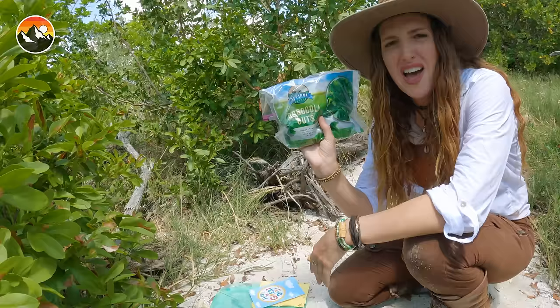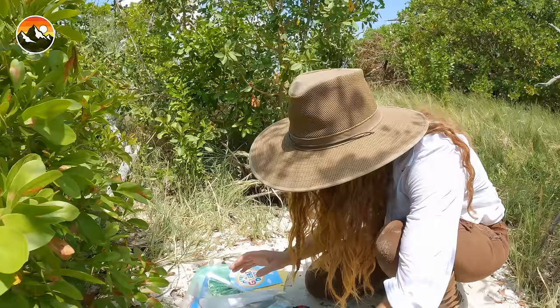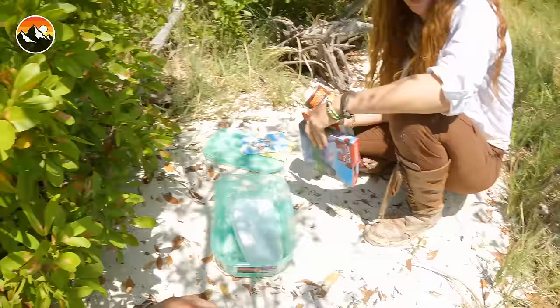Hot broccoli. This, I'm assuming, was frozen at one point. Socks, actually. Barbecue socks. This, really, guys? Really? Ooh, coconut milk. Dude, good find. This is good find.